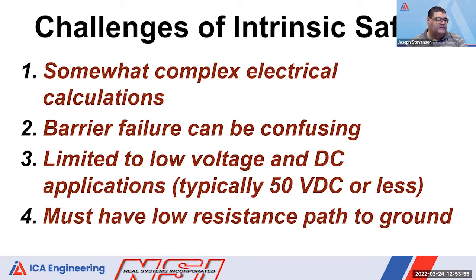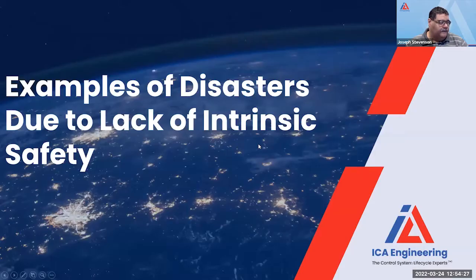And it is limited to low voltage. So if it's something like AC voltage, then you can't do intrinsic safety. You have to do something else. But more and more we're finding that the preferred design from a lot of our end users is 24 volt anyway. People are trying to get away from AC because it does create a lot of issues. Whenever possible, we're going with the low voltage systems. And UNS have the low resistance path to ground.